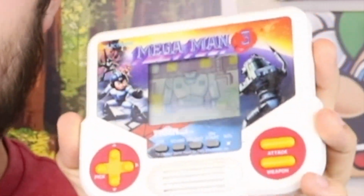But another weird game, I got this for about the same price as that, actually, from a store called the Propaganda Palace in San Antonio, Texas. Mega Man 3, the Tiger Electronic game. This is the only Tiger game I own, and like most Tiger games, it's pretty terrible. It's in actually pretty nice condition.